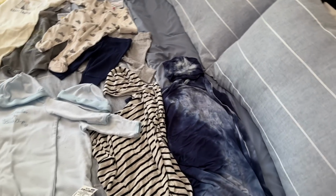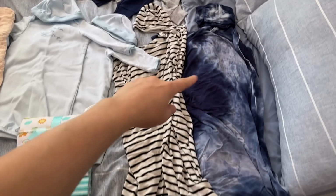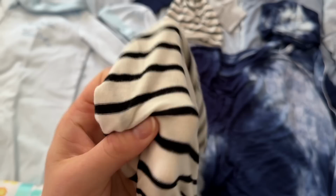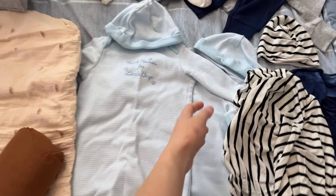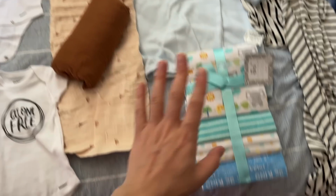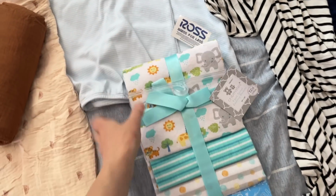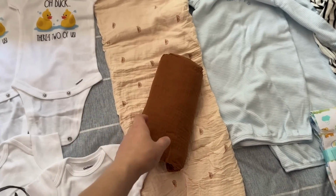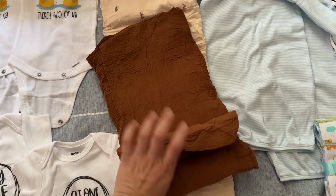Okay, so these are a couple of things that we got. This is what my husband got for me from Sam's Club. It's just a very, very soft blanket with matching hat for the newborns. A relative got us these sleeping sacks, exactly the same. These I got from Ross for $5.99. I'm about to wash all of that, that's what I'm showing. Just want to show before I wash all of that and set it in the nursery room.